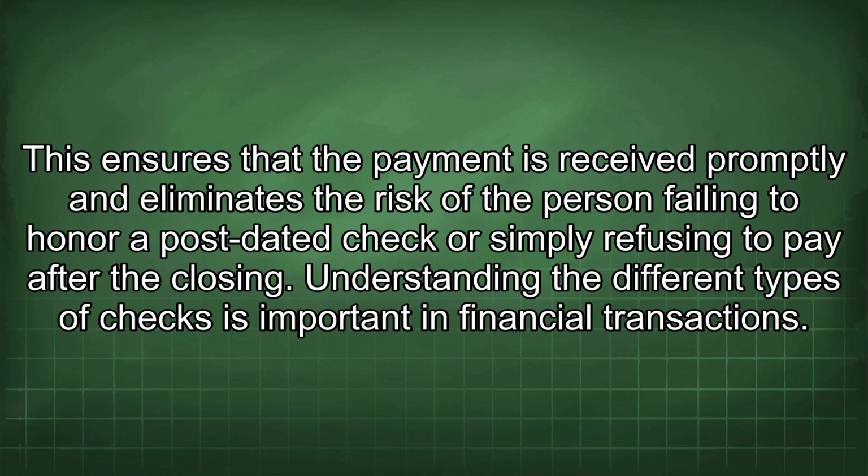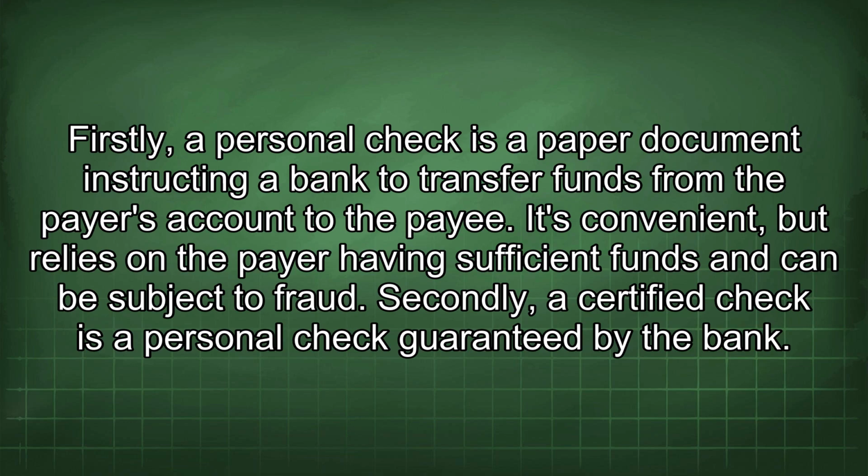Understanding the different types of checks is important in financial transactions. Firstly, a personal check is a paper document instructing a bank to transfer funds from the payer's account to the payee. It's convenient, but relies on the payer having sufficient funds and can be subject to fraud.